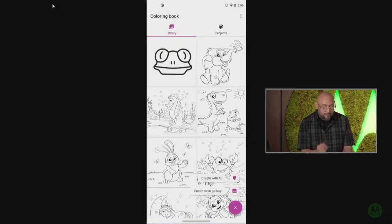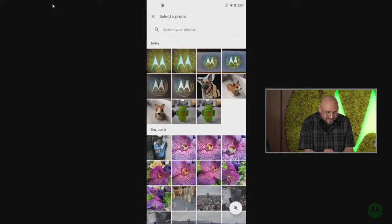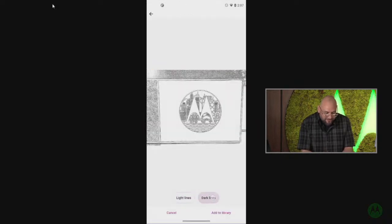Talking about that iconic Batwing, let's take a look at what you can do. You could actually go to your gallery and select a photo from your gallery. Now let's convert that, and there you have it. So now you have that iconic Batwing. You can color it, you can doodle, whatever you want to do.